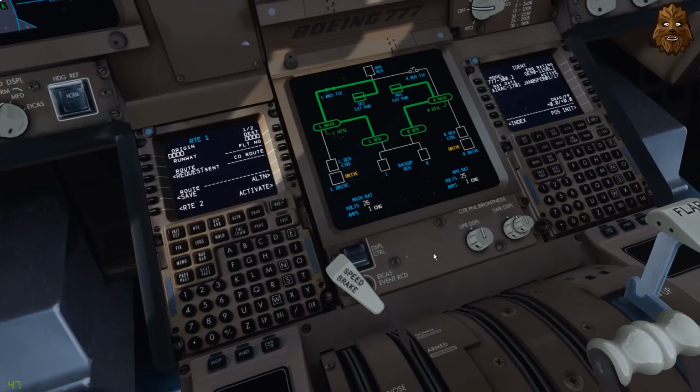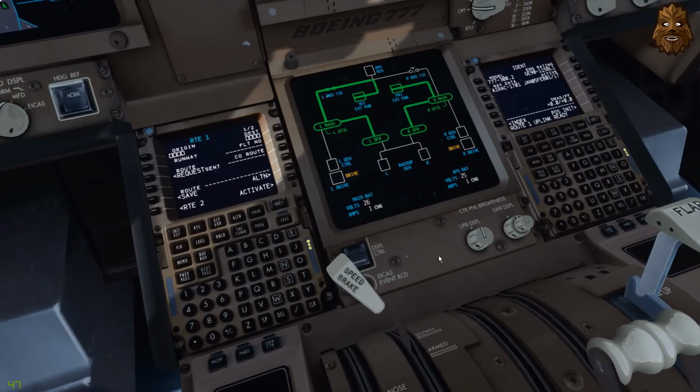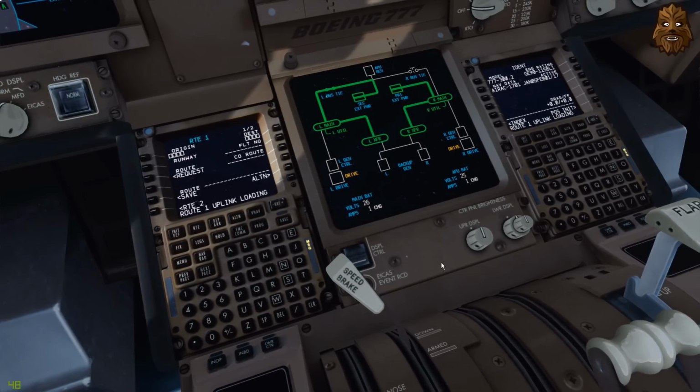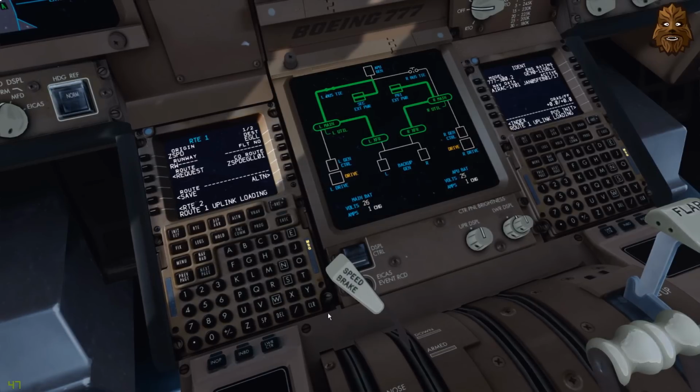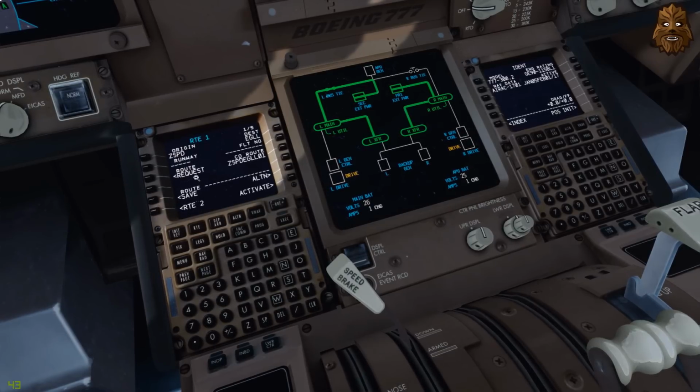We're not going to get lost in pages and pages of routes that I've not cleaned up for a little while. And so that will do a route request and grab the information, which is loaded in pretty darn quickly, which is what I like to see. We'll just give that a second to get things going in there. And you can see here it says route 1 uplink loading, all bog standard stuff as usual. You guys have most likely seen this before.